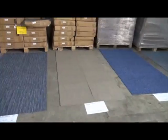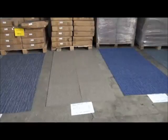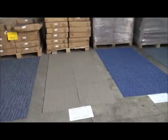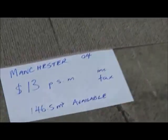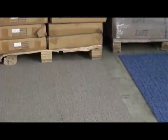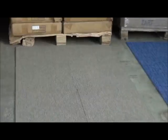Next to that, we have Manchester 4. It's a very neutral coloured carpet tile. There's 146.5 square metres of Manchester 4 available at $13 a square metre. Just a sandy coloured grey tone, very, very neutral, will go with anything.